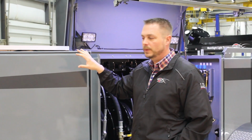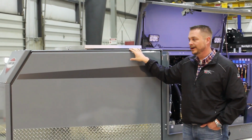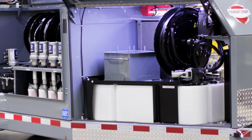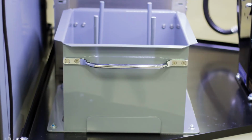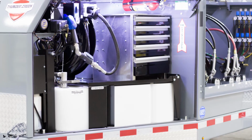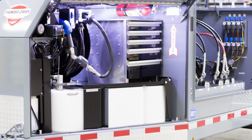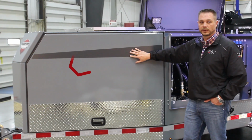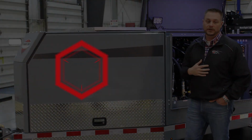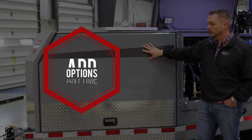Moving up the trailer, we come to the front enclosure. In this area of the trailer is going to be where the DEF system may be, if that's an option you want on the trailer. The filter drain pan that comes standard on the trailer is up here. The tool storage can be up here, so we've got toolbox options for parts and tool storage. There's a number of different things that from the factory we can put in here if you want, or like all the Thunder Creek stuff, you can add some of those options at any time down the road.